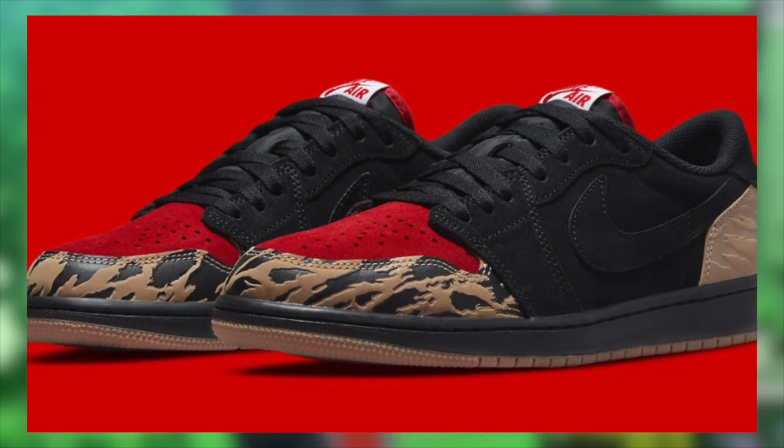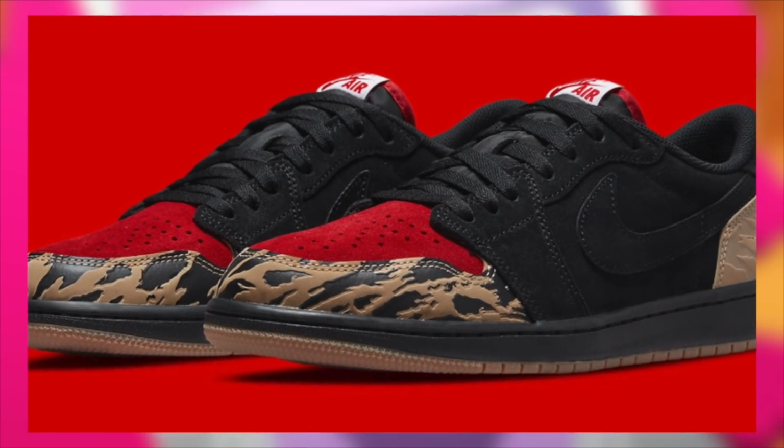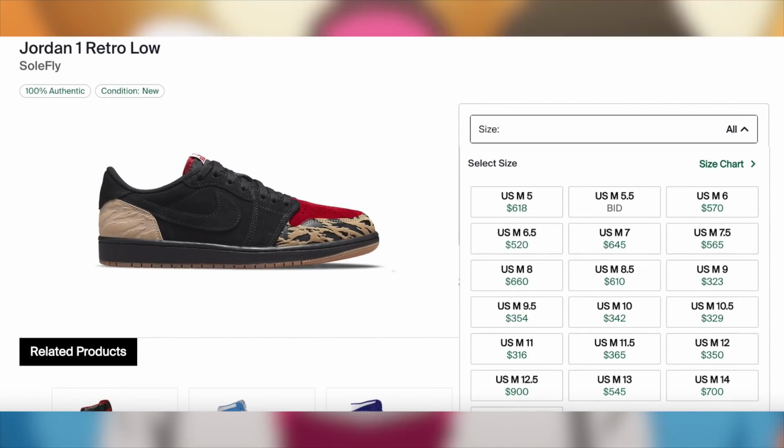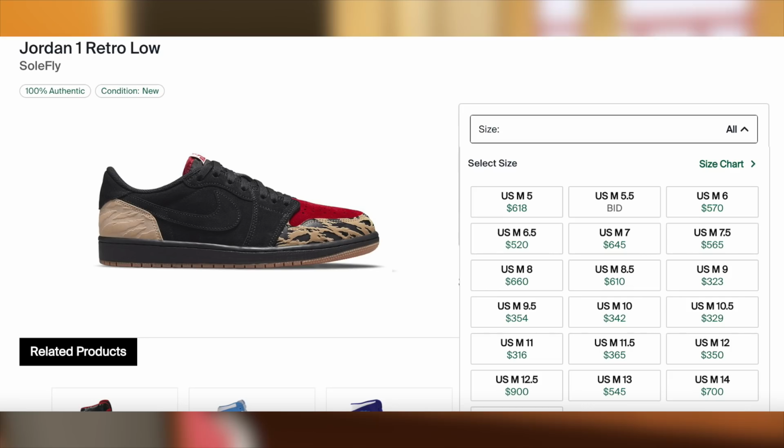Now, although this will likely perform worse than all prior Solefly collabs that we have seen, including the 10s, there should still be sufficient room for good profitability with a very good margin on these, just for the fact that it is a Solefly collab at the end of the day.